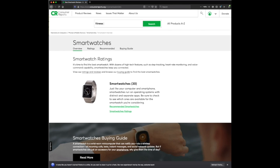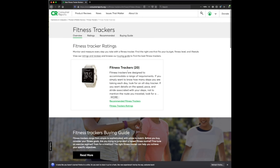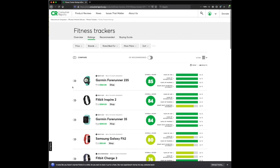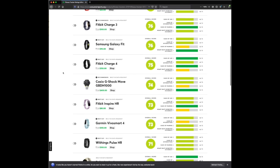And now I'm going to search for fitness trackers and other wearables. And here we see the fitness trackers specifically also have recommendations and ratings. So use this at your leisure to do some research before you make any purchases and make sure that you are spending that money wisely. Good luck and happy health.